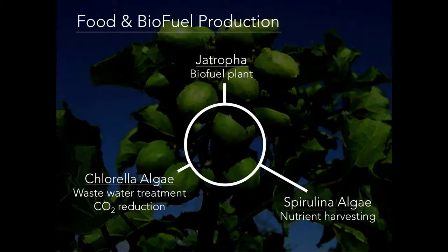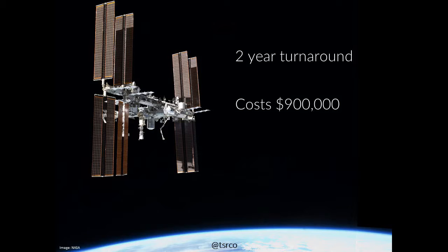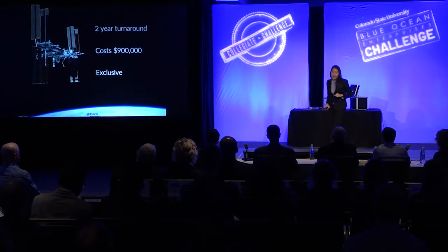As you can see, there's a vast array of work being done now in the space sector, but we're hitting a bottleneck. Currently, the only platform that you can do this type of research is the International Space Station. For scientists, it takes nearly 2 years from the time they conceive their idea to actually getting their samples back here on Earth. And not only that, it's very costly, costing nearly $1 million per experiment. And if you happen not to be from one of the 5 member space agencies, you're not allowed to go at all. We want to change all that.